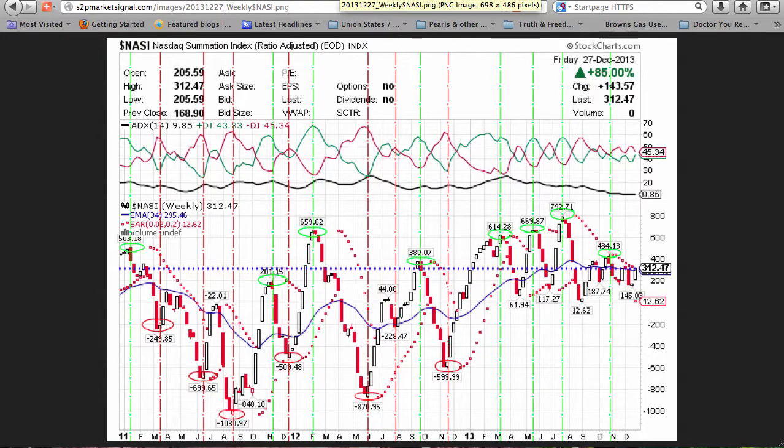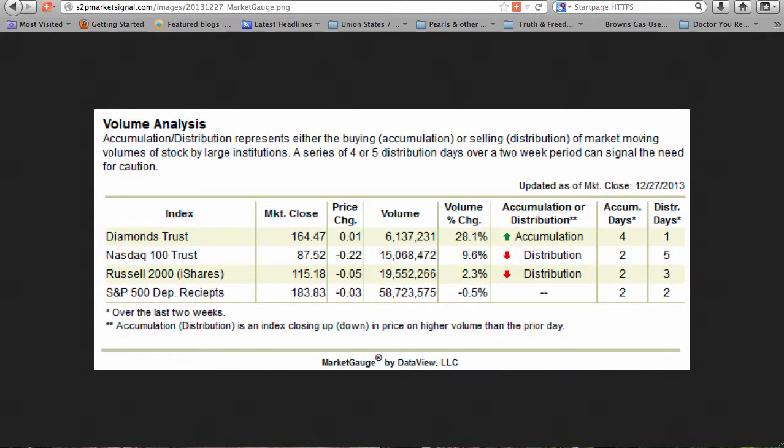The well-known market breadth indicator, the Nasdaq McClellan Summation Index, rose 144 points for the 9th rise in 21 weeks. At a positive 312.47 points, it remains above the November 2011 top and below all 8 other tops above plus 100 in the last 35 months.